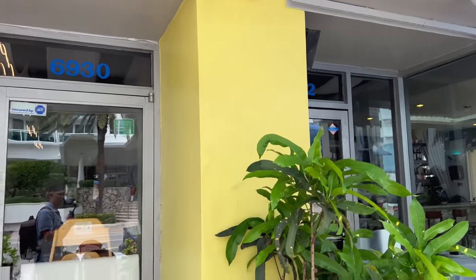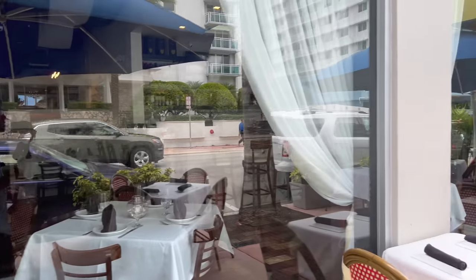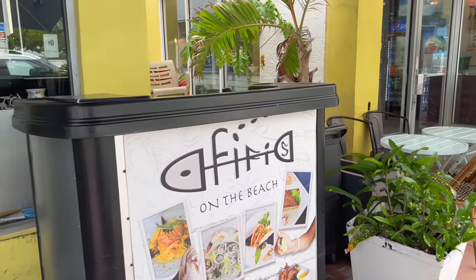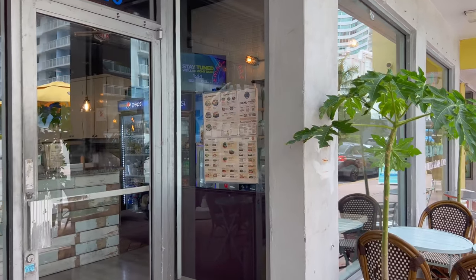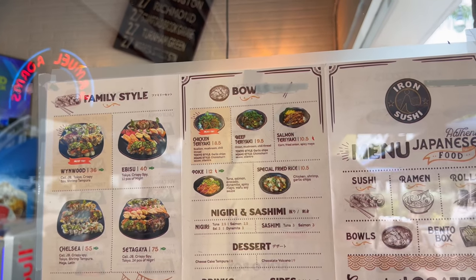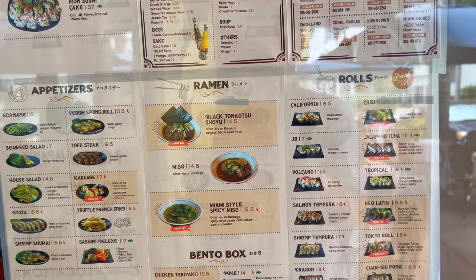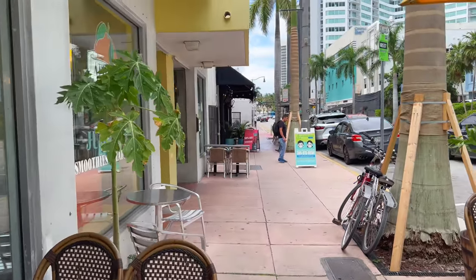Seafood restaurant. And over here next to it, there's a Japanese restaurant, Iron Sushi. They even have sushi cakes. Also bento boxes and ramen available.